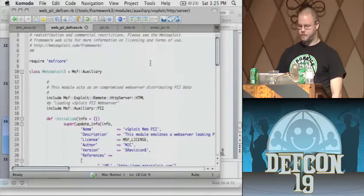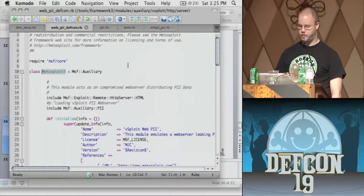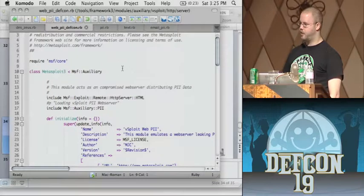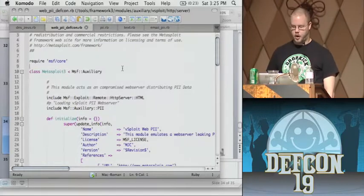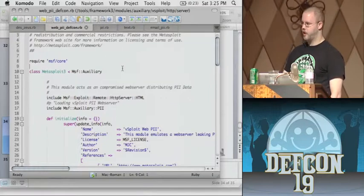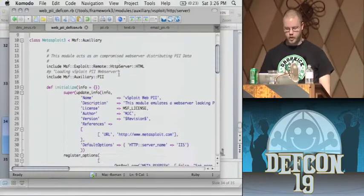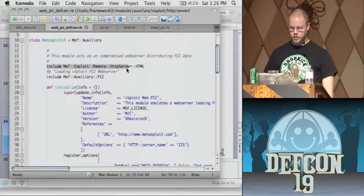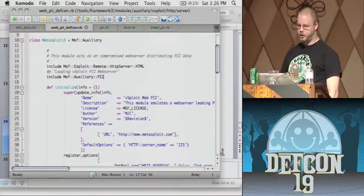So first of all, every module in Metasploit starts with this base class, Metasploit 3. Now we're on Metasploit 4, which just came out August 1st, so that class name is going to be changing to Metasploit 4. With each module, you inherit the type of module that you're going to be writing, which is the MSF auxiliary in this case. And right here with the include, these are the mix-ins. Both of these are mix-ins. We actually wrote the PII mix-in today, and what that does is generate all that PII data for you.